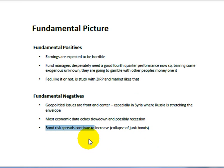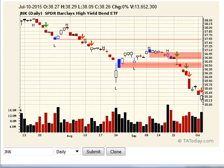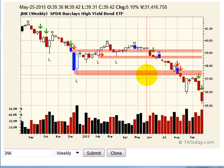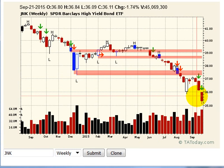And the other thing that's happening is the bond risk. We've seen a collapse in the junk bonds. You can look at it in different ways, but if we just look at this swing point low, we collapse up underneath that. And we just broke another one that's off the chart over here somewhere. And this chart looks like a mess. So why are people escaping this sector? Well, they think the market itself is in trouble.